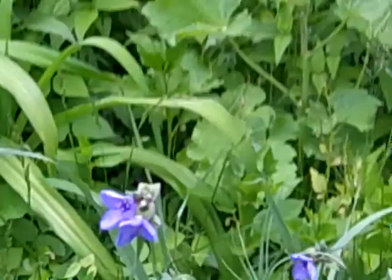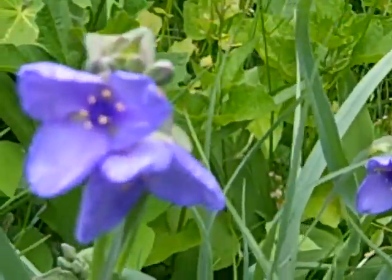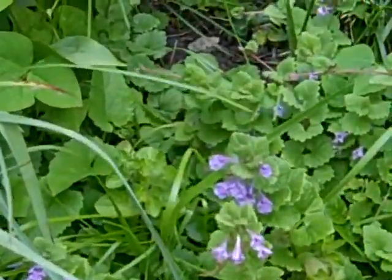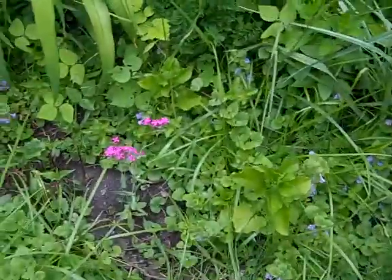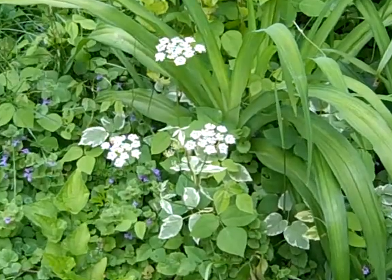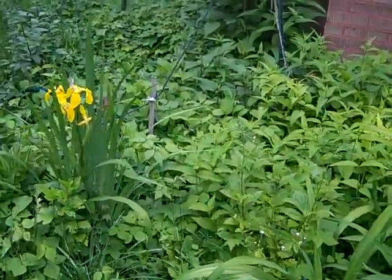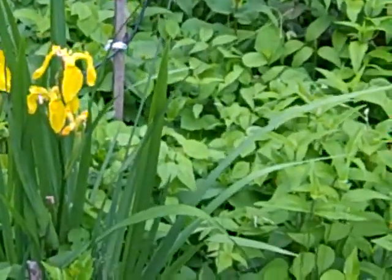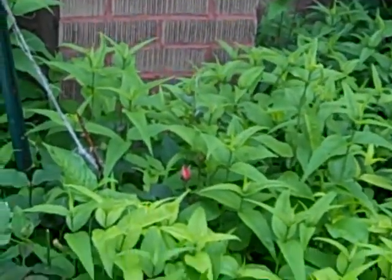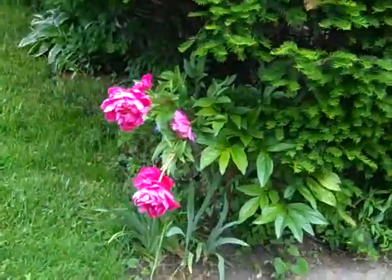These things are finally coming out. Try to get up closer. Got roses starting to pop out over there, although I can't zoom in all the way. Peony flowers.